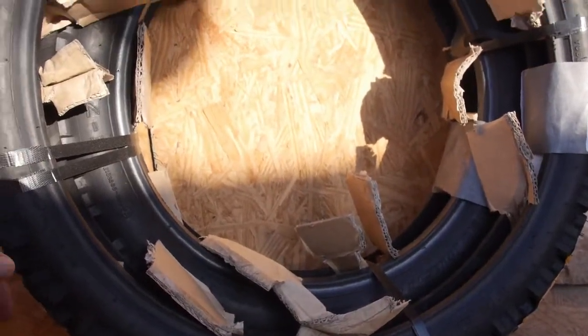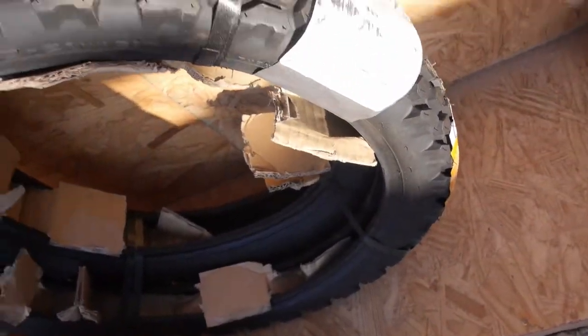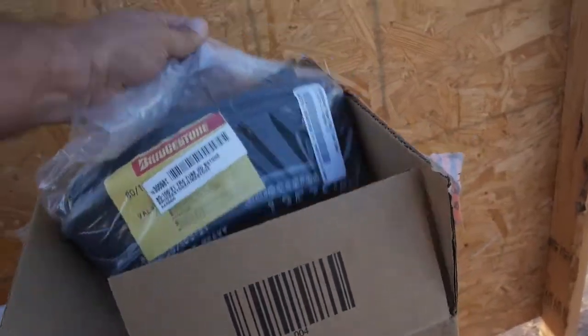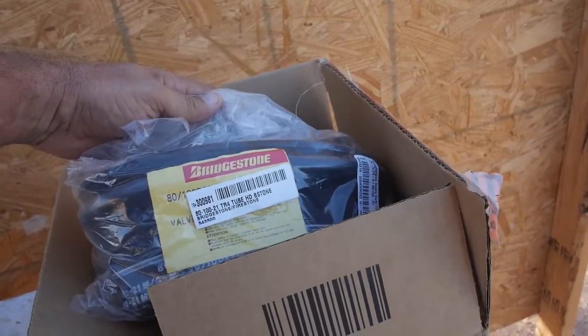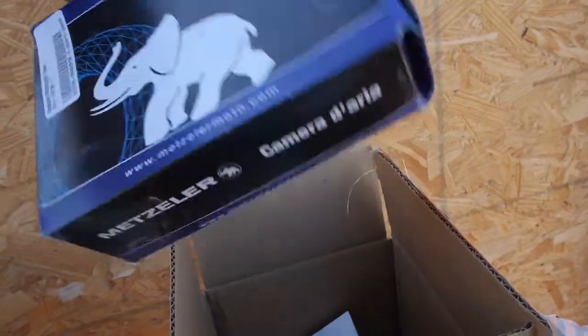So, all banded together. And this is kind of funny, this is how they shipped them. Yeah, these are priority shipped. There you go. So that's the tires. Over here I've got a pile of parts. Here's my tubes. I was trying to get matching stuff, but it was a matter of what was available. So I ended up with a Bridgestone for the front and a Metzler for the back.